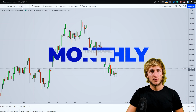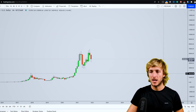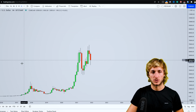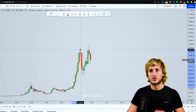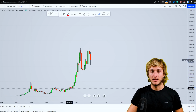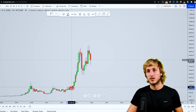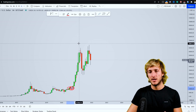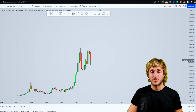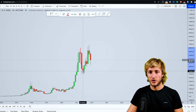Now, starting here from the monthly time frame, what do we have? Now, here in the monthly, we have very interesting price action. We can see how we have started this cycle with a very strong impulse to the upside following the halving event that we had around this area, where the reward given to miners was basically cut in half. The market obviously created a move to the upside because of the supply shock that creates. And after that, we got the correction.